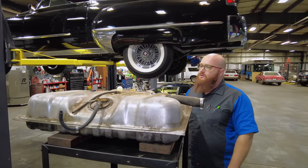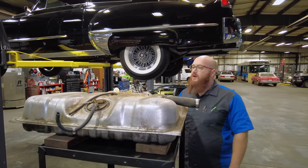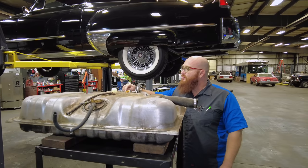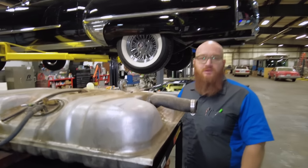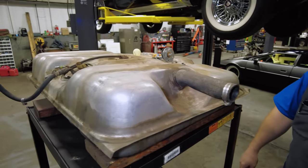So this is a 20 or 25 gallon fuel tank. I'm not even sure that this was the original 49 style. I can see Spectra Premium stamped into the top of the tank, which tells me it's aftermarket. What this tank is supposed to go to, I have no idea.